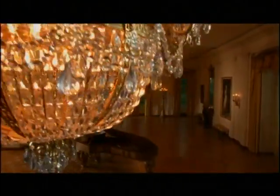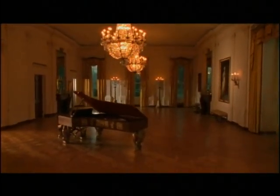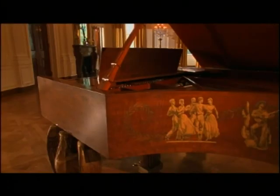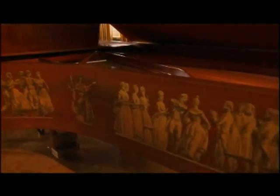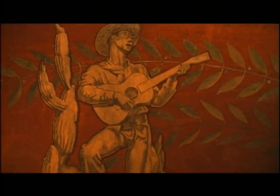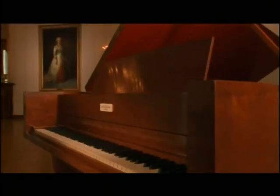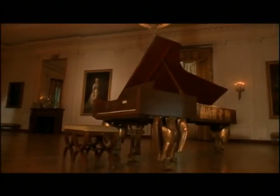Befitting the splendor of the room is a concert grand piano especially designed for the White House and manufactured by Steinway in 1938. It features 5 gilt scenes of music unique to America. Supported by gilded mahogany eagles, the piano is part of the rich musical history of the White House.